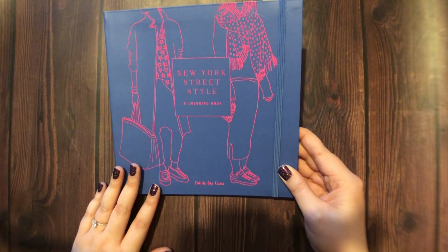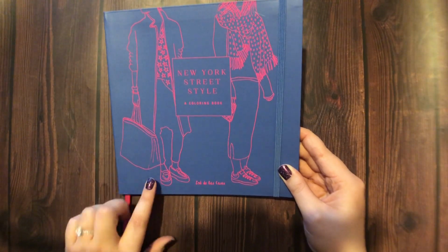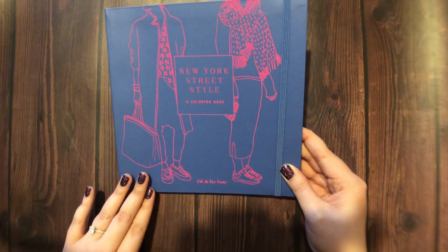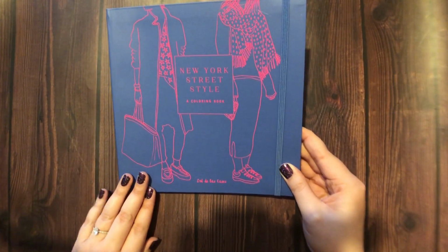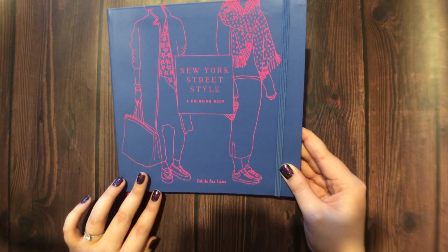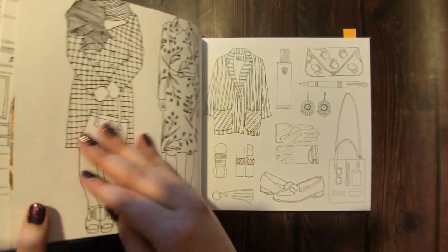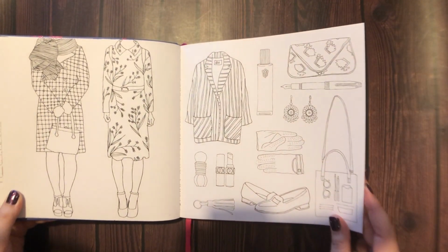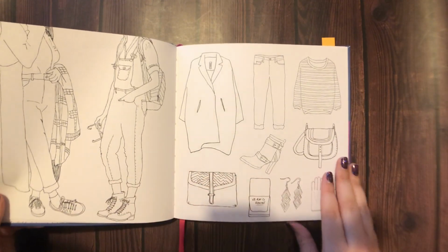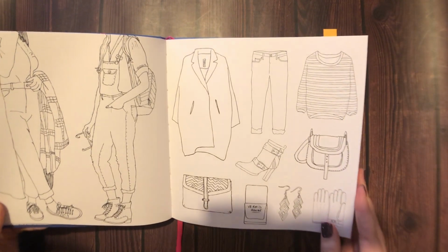As I was saying, I needed to find an outfit that I would like to wear, so I very cleverly went to New York Street Style by Zoe de las Casas. I haven't colored in this book since I started my coloring journey back in, when did I say that was? Spring of 2020. Haven't gotten into this book since then because part of it is it's just not quite what I'm looking for when I want to color nowadays, and also it's double-sided, so that's another thing, is that I have to work entirely in pencil or any media that doesn't bleed through.